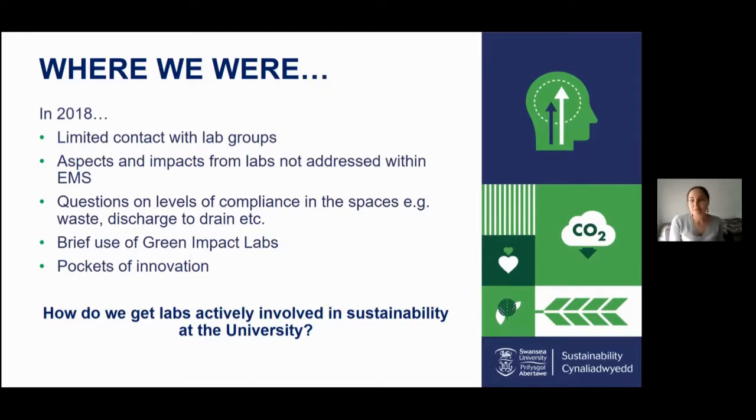And this was a big gap because they are so resource intensive, as both Leah and Martin have alluded to, which then led us to questions of compliance as well. So we had questions about how people were managing their waste and discharge to drain. The waste and recycling officer started at the same time as us as well, so it was quite a big expansion of the team in quite a short space of time.